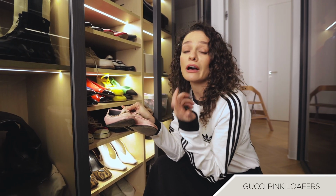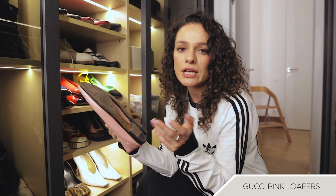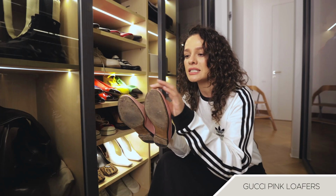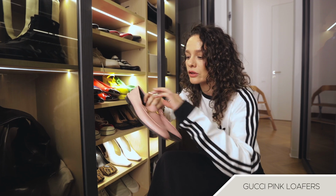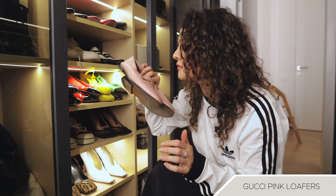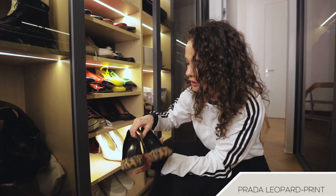I love them. They're really comfortable, and usually what you should do is get half a size less than your usual size. So for example, for me it's 39 and these are 38.5 because they stretch out a lot, and these are also very, very soft, and the leather is so buttery soft and cool. And the next pair of shoes I'll show you are these Prada ones.